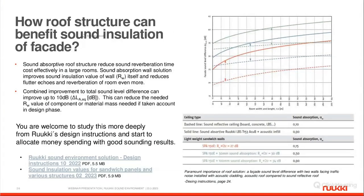So how can roof structure benefit sound insulation of the facade? The sound absorptive roof structure reduces sound reverberation time cost efficiently, and absorption of the wall solution improves the sound insulation value of the wall itself. In this curve you can see that this dotted line, when we are using 50 millimeter, we improve to the next dotted line, and if we use 100 millimeter, we improve the facade sound insulation to the next dotted line.